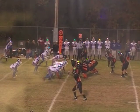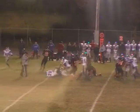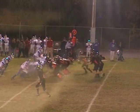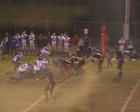Gremlins. Kolar, their quarterback, in the shotgun. Wide receivers, one left, one right. Kolar hands off up the middle. Nice running route. Left. Kolar's in the shotgun. Kolar, snap. Keeps it himself. Runs to the right side. Maybe a yard.